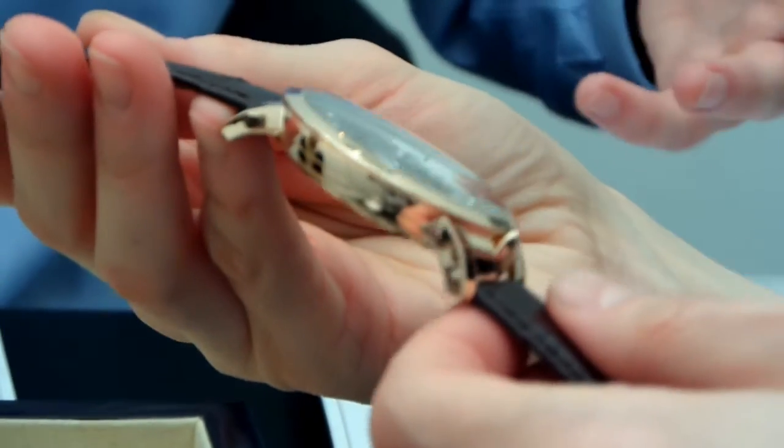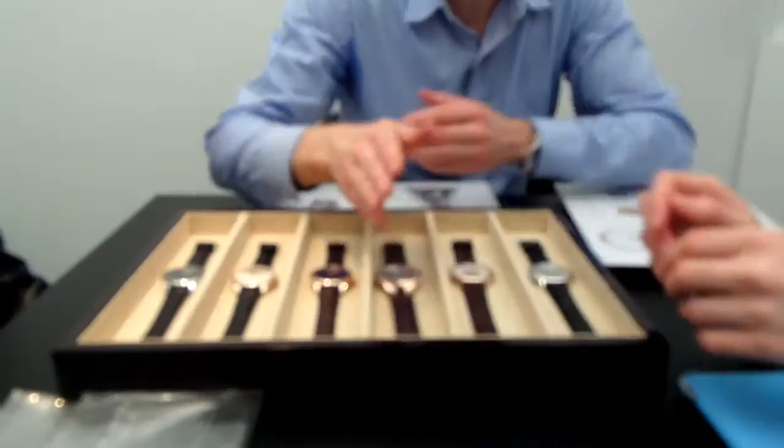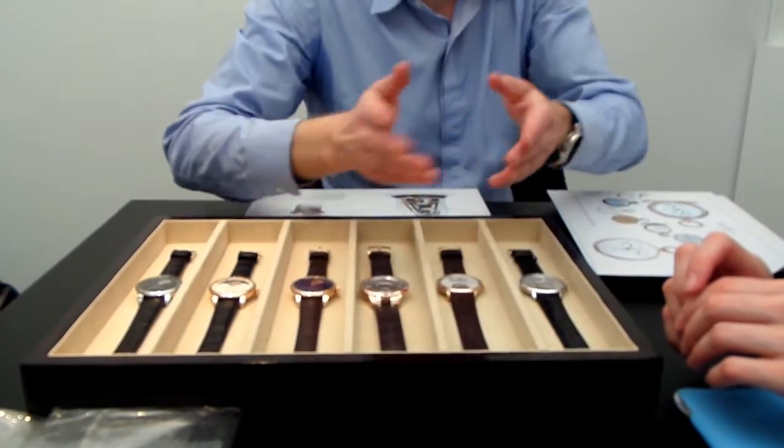It's not something existing, skeletonized, like everybody else does. It's really a movement that was conceived to be how it is. And as you see, at Arnold, we love symmetry. This one is symmetrical, the TB88.